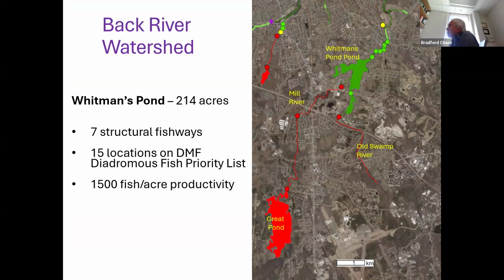Moving down to Weymouth, here's the Back River watershed. This one's a little bit different, lots of structures. There's over 15 locations in our priority list, the GIS data layer. 7 of these are structural fishways. And what you have is 60 feet of elevation change from the tide up to Whitman's Pond, which is a huge rise. These 7 fishways help make up that elevation change and get these fish into the pond.